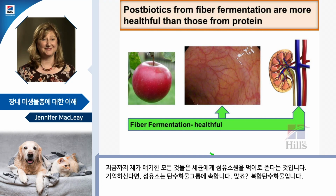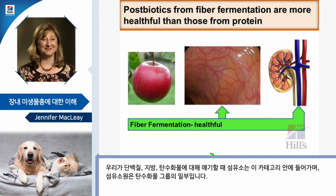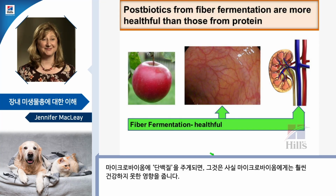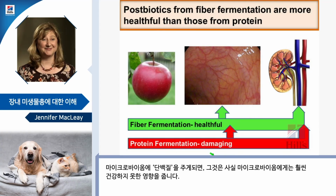So up until now, everything I've talked about has been around this idea that we're feeding the bacteria a fiber source. And if you remember, fibers are really in that carbohydrate group, right? The complex carbohydrate, and fibers fall into the same category when we talk about proteins, fats, and carbohydrates. Fiber sources are a subset of that carbohydrate group. And in general, when we feed the microbiome fiber sources, they're very happy and they produce more healthful postbiotics. When they are fed, quote unquote, protein, that actually is a lot less healthful for the microbiome.